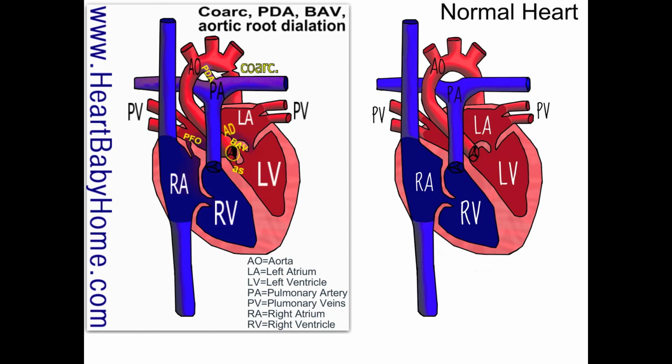Then we have subaortic stenosis, and that's where the blood flow is limited below the aorta because there's an extra membrane below the valve.